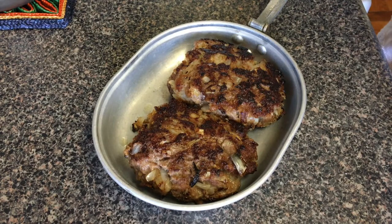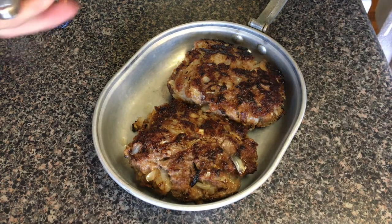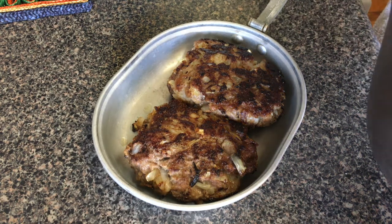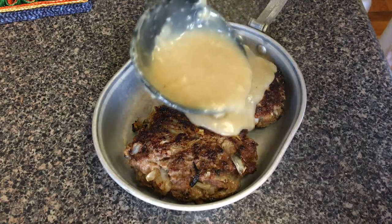All right, and here's our finished Salisbury steaks. We have the correct portions in there, which is 2 of them, and we're going to put on the gravy. Here we go. All right, well, I'm going to go sit down and enjoy my Salisbury steak.